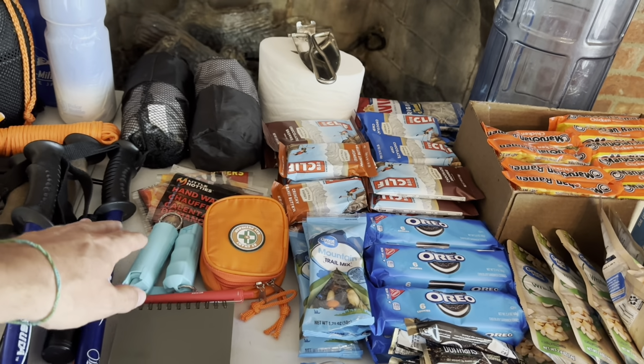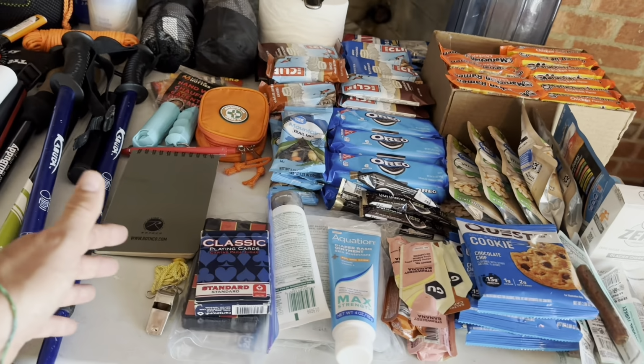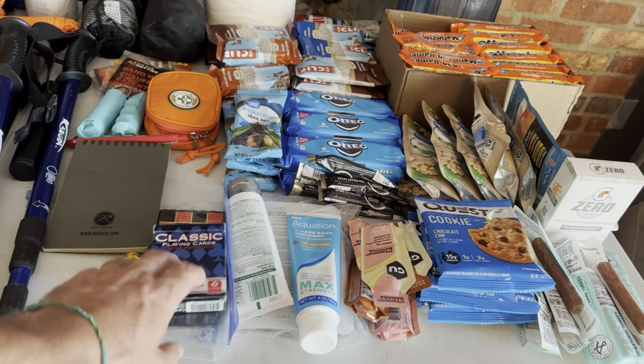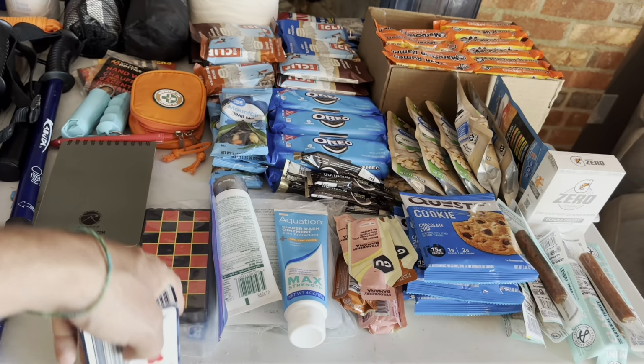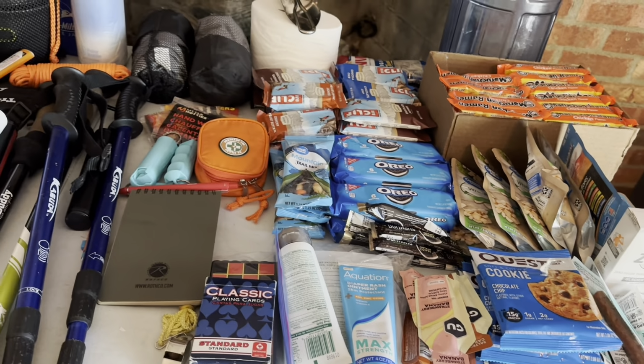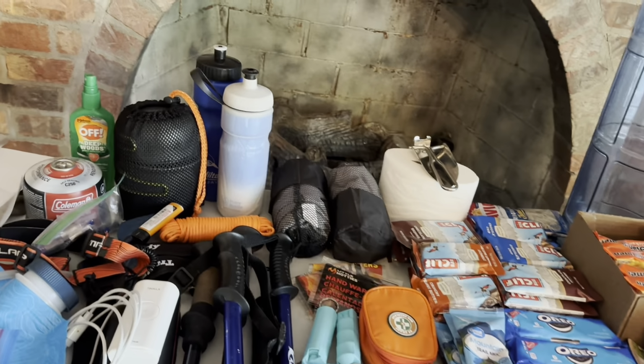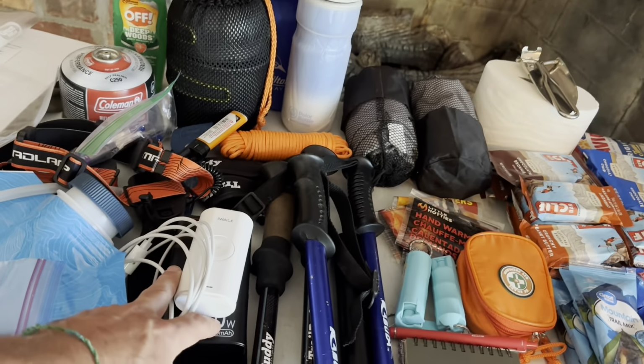We have pepper spray. It's more for animals than anything else. A couple notebooks in case you want to write stuff down. Whistles. We have some games. This is a checkers and chess travel set, as well as some cards. So once we get to our shelters and we're relaxing, we have something to do. Trekking poles, which are always a must. We have our chargers for the phone.